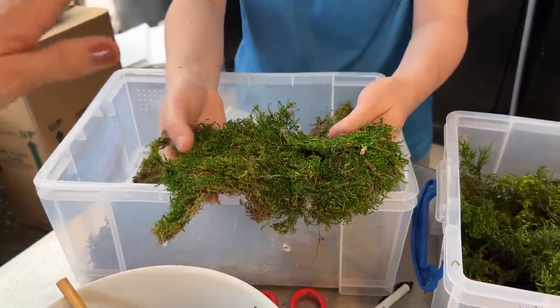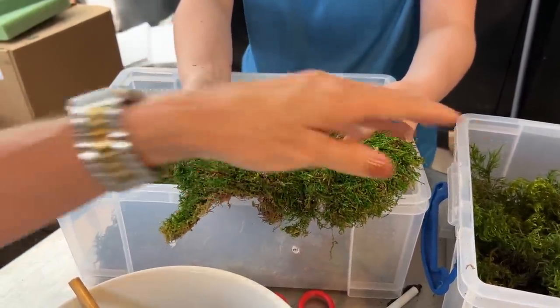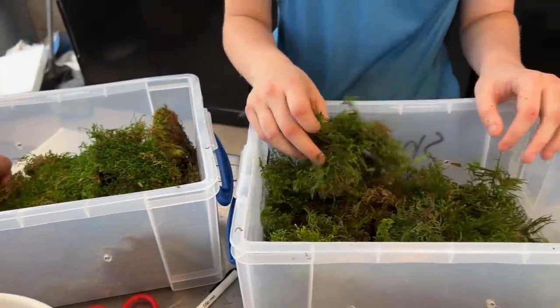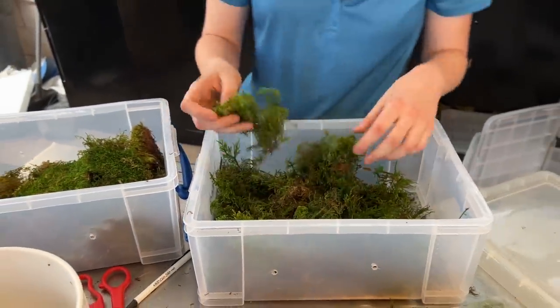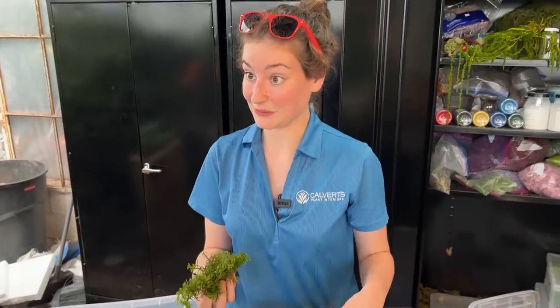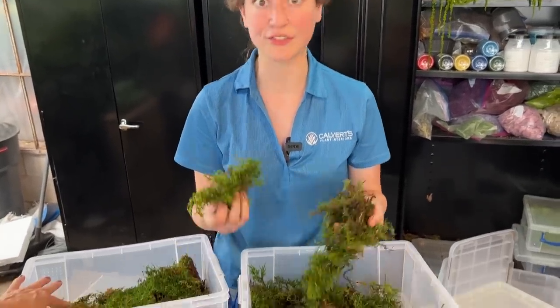If you're using a preserved moss, no water, but if you're using a live moss, then you would want to keep it hydrated, correct? That's true. But you know what's crazy? This is actually preserved too. It just looks that real. Wow, so realistic looking.